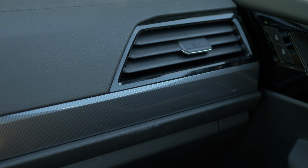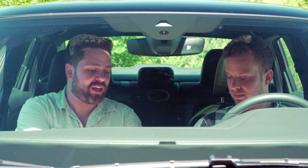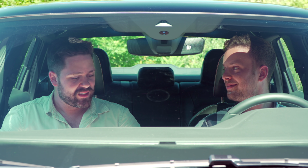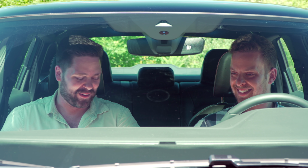Do you know what I mean? This shift knob, you can get this on a base TSI. Like the GTI has its own golf shift knob thing. This should have had some sort of GLI version. Another sport? Like a hockey stick, or maybe a baseball. I don't know. Yeah.